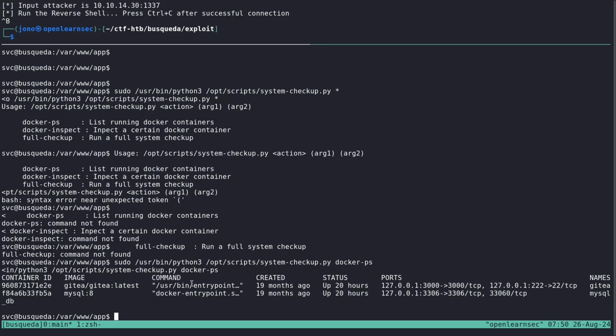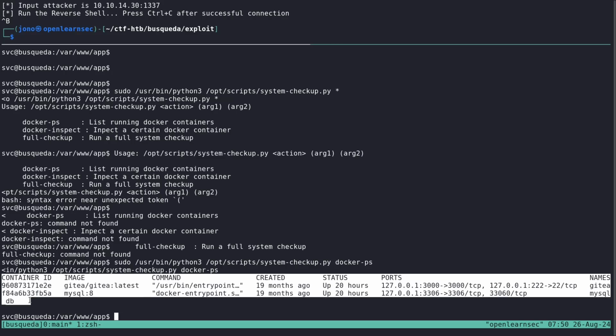So there's two containers running. Gitea is on 3000, and then MySQL is on 3306. I would hypothesize that MySQL is a requirement for Gitea. Okay, the containers are up and running. Simple labels, gitea and mysql_db. Let's grab that.